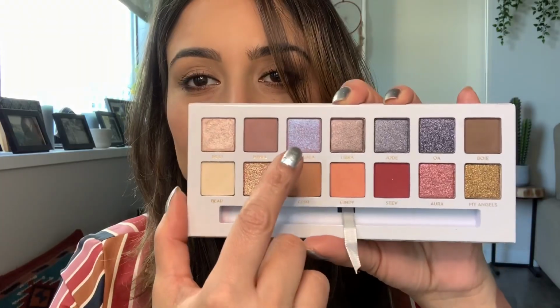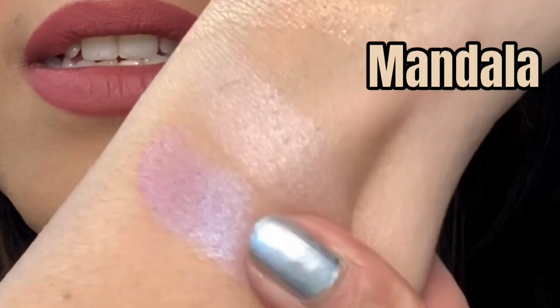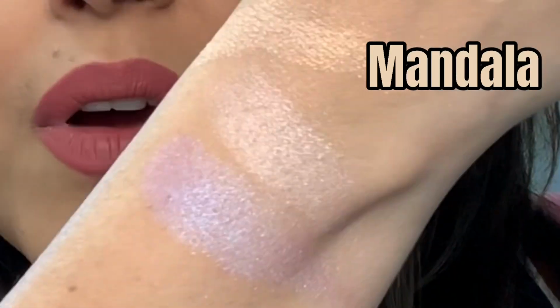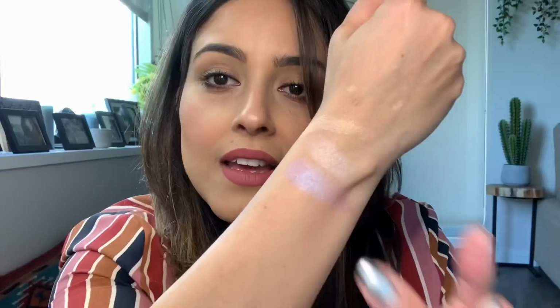Next, I want to try this shade. It's called Mandala, and this is the shade that attracted me to this palette. Actually, this and even the other pressed pigment purple shade. So Mandala looks like this, and swatches like this. Ooh, I love it. Wow. I think this is one of my favorite shades from this palette.